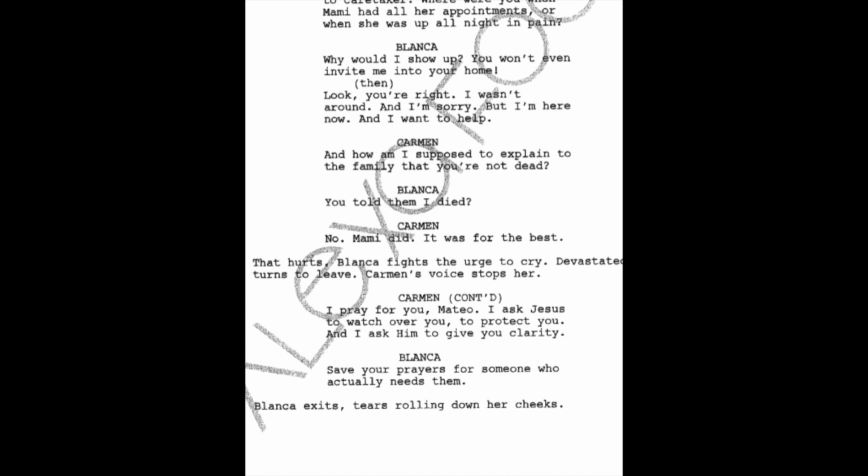word, repeating them. So it goes like this: them, needs them, actually needs them, who actually needs them, someone who actually needs them, for someone who actually needs them, prayers for someone who actually needs them, your prayers for someone who actually needs them. Save your prayers for someone who actually needs them.